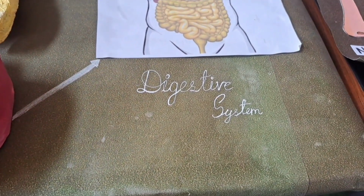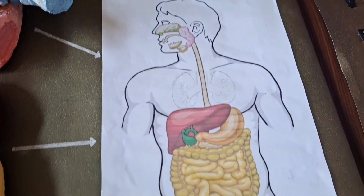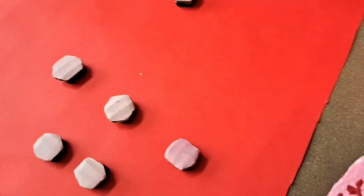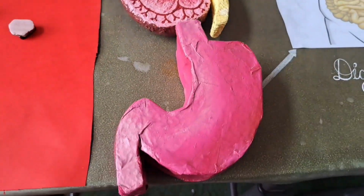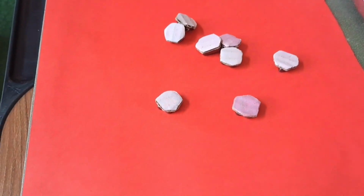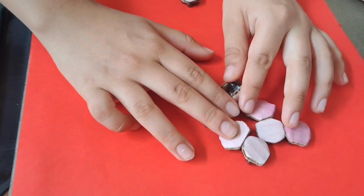Now these are the organs of our body made using styrofoam. It's really wonderful. These are groups of cells which form tissues.